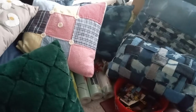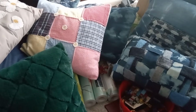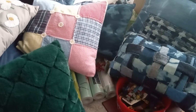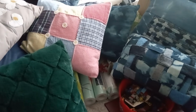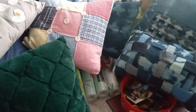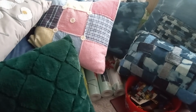Today's Cheapy Tuesday. I've not been shopping because I'm cutting back on my money because I keep needing to buy DIY materials because I'm fixing my house up to get it ready for sale next month. So as part of that, I've been thrifting as well as buying new stuff and loads of DIY materials to do painting and decorating and that sort of thing.